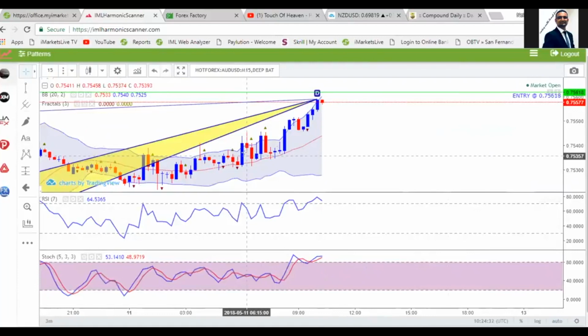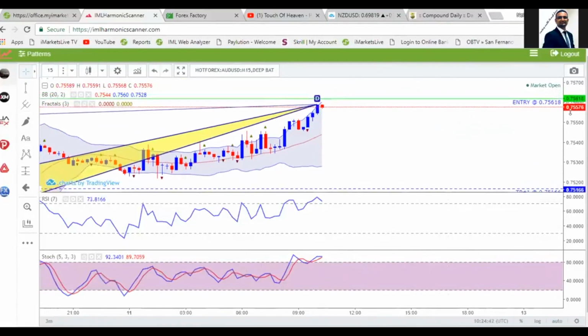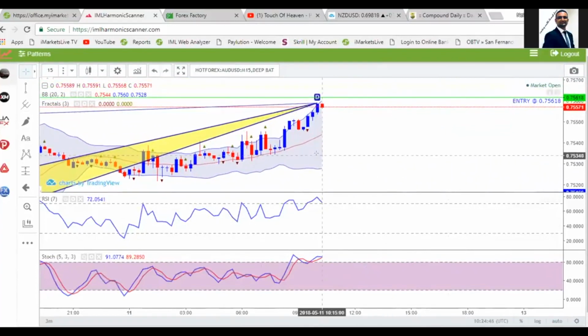So 2 things can happen here. You can get the hit on the entry zone, which is this entry zone here, right? Or you can get the fractal appearing. Whichever one appears first, you'll be able to take that particular trade. And what we really like about it is that once you hit that entry zone with those 4 confirmations, then you'll be able to take it.